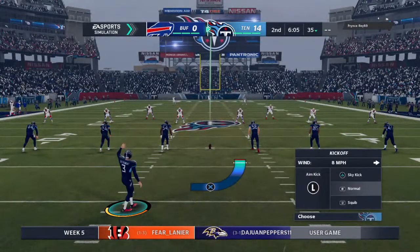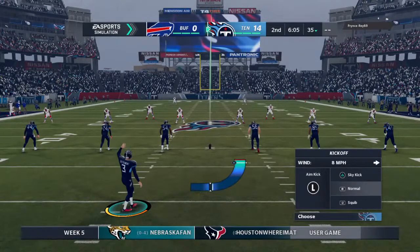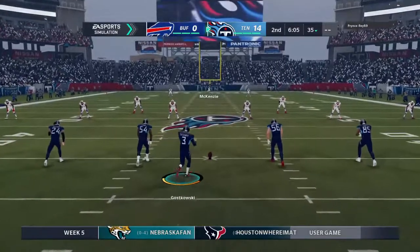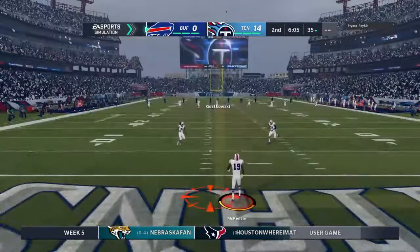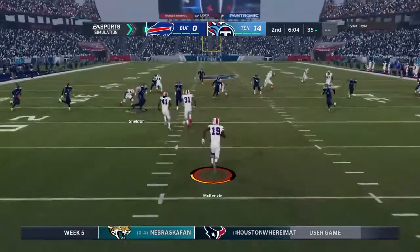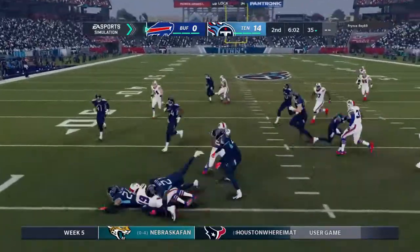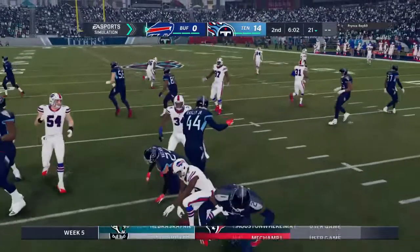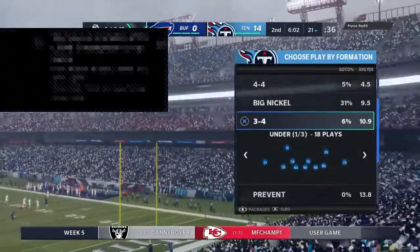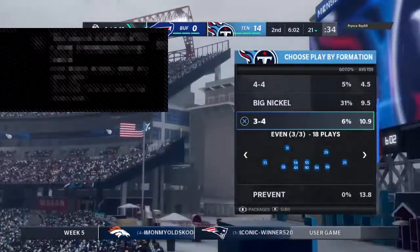Steven Gostkowski set to kick off. Gostkowski now after the touchdown. He'll send this one away. Fielded a couple yards into the end zone. And he'll be dropped at the 21-yard line. So bringing it out of the end zone proves not a good decision. Loses him about 4 yards.